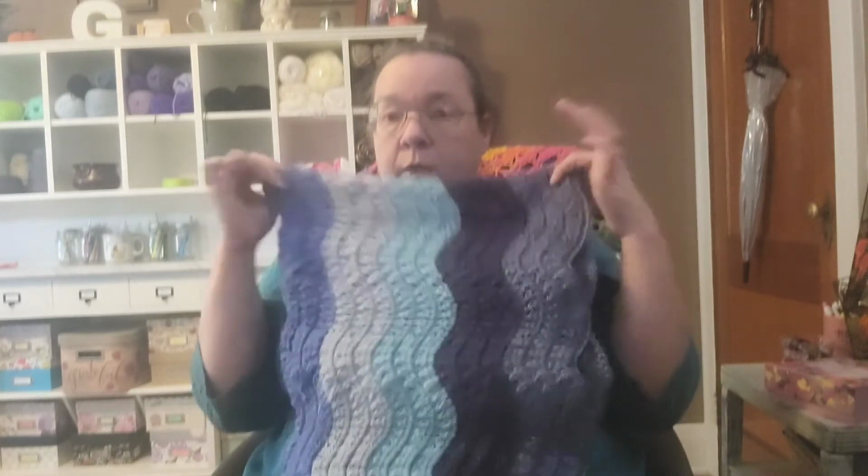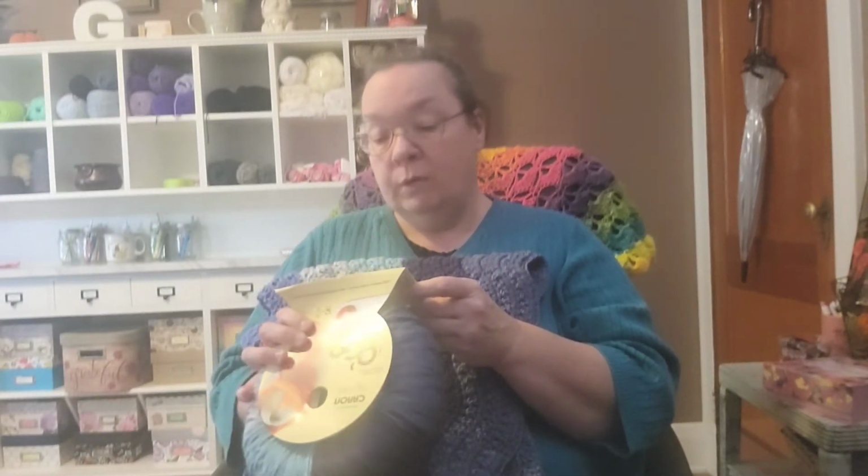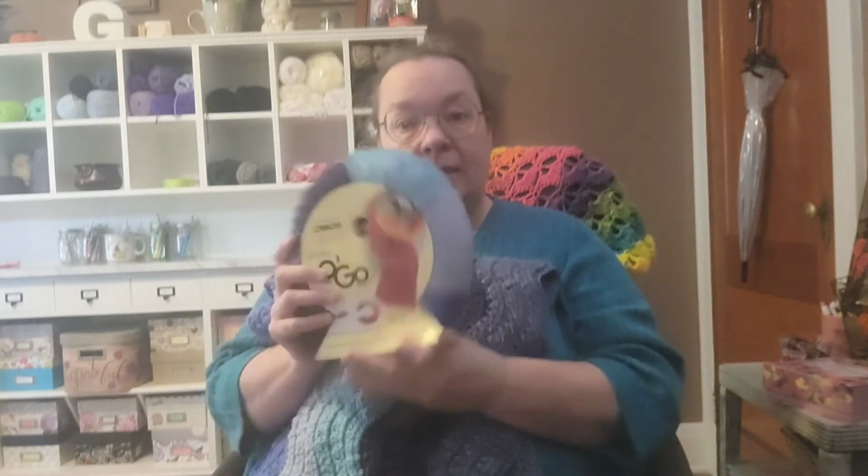I'm color controlling. So I'm doing just 3 rows of each color. So I got one whole skein or whatever you would call this done so far, and then I'm getting ready to start. It's medium weight, 5mm crochet hook, 100% acrylic. So that's what I'm using there. So those are a few of my WIPs that I'm working on, a few things I've done recently.